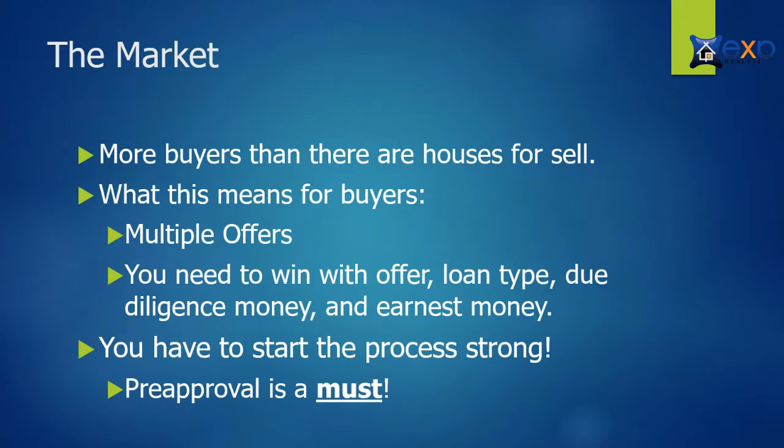And so what that means for buyers is that typically when you find a house that we feel like you're ready to make an offer on, there's a very high chance you will not be the only one making an offer on that home. There's a very high chance that there will be multiple buying parties making multiple offers on the home. And that can lead to some competition. So you need to win your offer. If you want to get the house that you want, and you want to be able to enter into a negotiation and enter into a contract for a home, you need to win the offer.